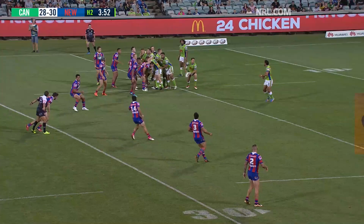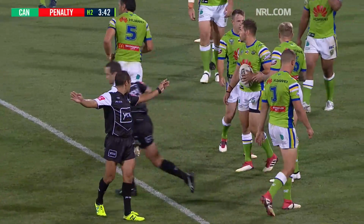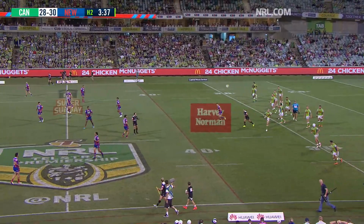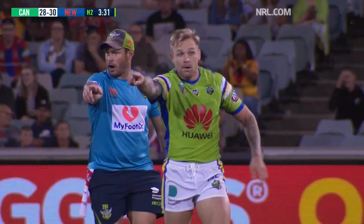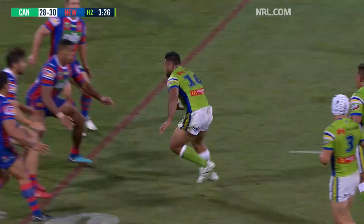So Bateman taking it from the back. Wrapping it down. Beats one, beats another. And we've got a penalty here for Canberra. And here we go. A momentum swing. It's exactly what we spoke about. And Blake Austin's going to play as quickly as he can here. There's Newcastle moving backwards. And Canberra with their tails in the air. They can charge quickly and the crowd's behind them.